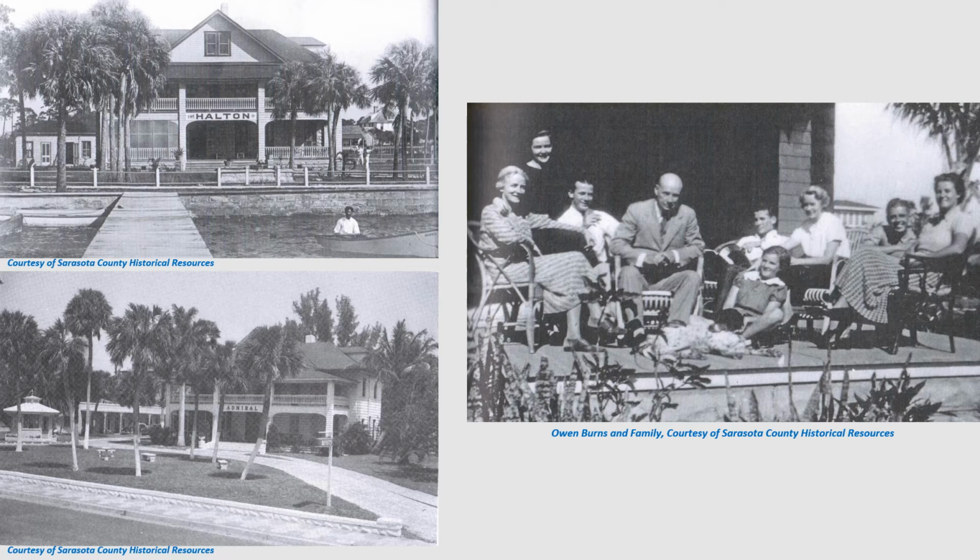Later in 1910, J.H. Gillespie, in a surprising move, sold all his Sarasota holdings to Owen Burns, which included the Halton. Dr. Halton was vacated by the end of the year and leased the Belhaven Inn. The Halton was turned into the Burns Villa, the home of Owen Burns and family. Owen Burns died in 1937, and his wife Vernona sold the building and lot in 1939, and it was converted to the Admiral Motel. It was razed in 1961 to make room for a bank.